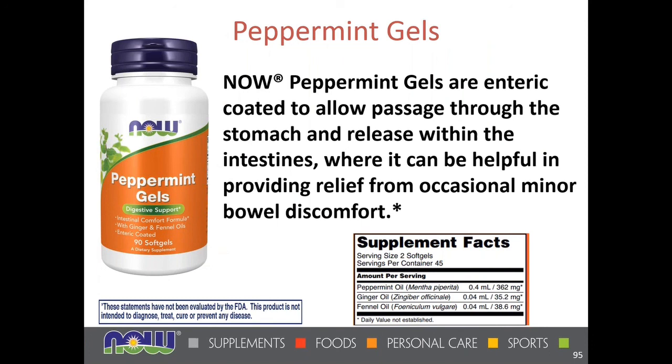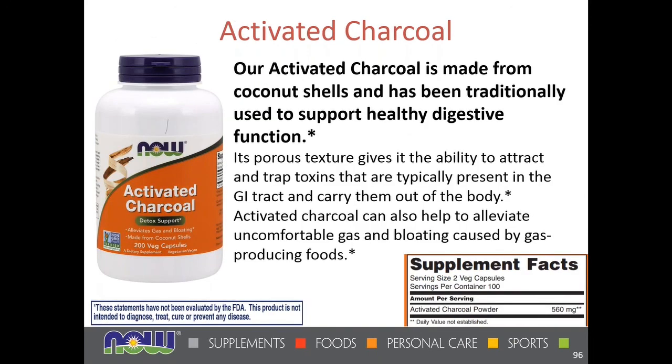Then we have peppermint gels. Now these are enteric-coated, so they're going to delay the release for an hour or two in the intestines and deliver the peppermint further down into the bowels. So it can provide relief from occasional minor bowel discomfort. It contains mostly peppermint oil with smaller amounts of ginger oil and fennel oils.